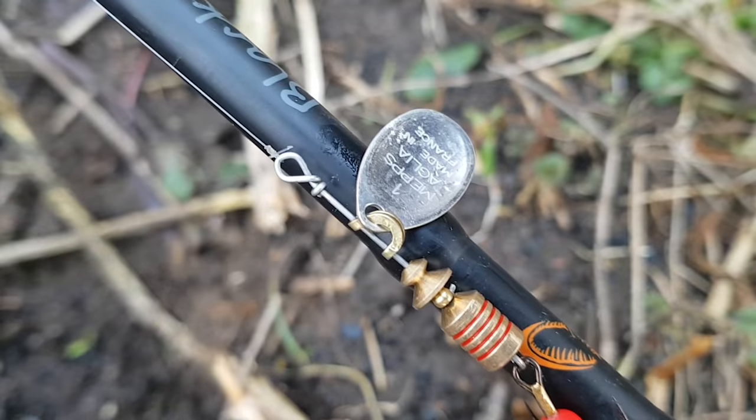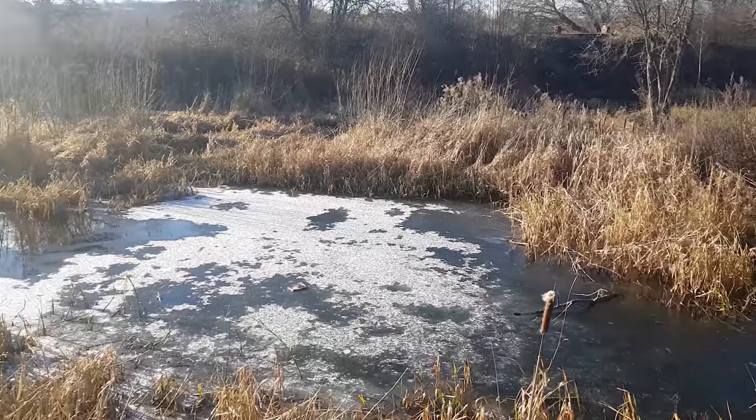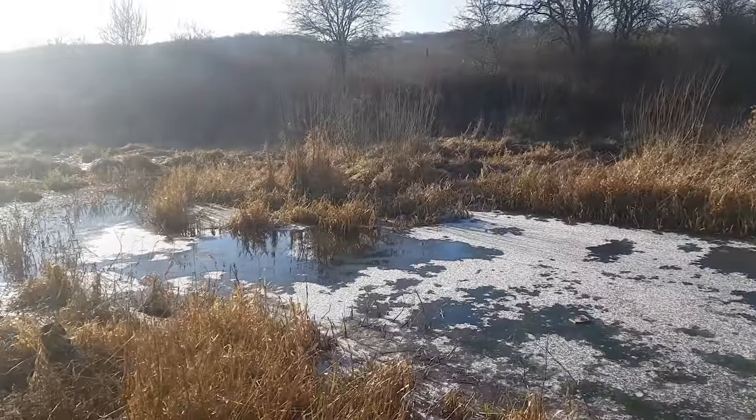Actually, there is one with mine. It's the little spinner. We were on a very, very small stream today. The reason being, it's super cold, and this is about the only place we could find that wasn't either frozen over or absolutely chocolate brown. So, tiny little river. It might not be the right place for my spinner, but we're going to give it a good go. Basically, I'm going to win.